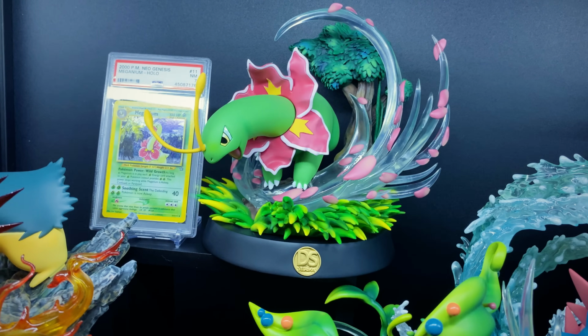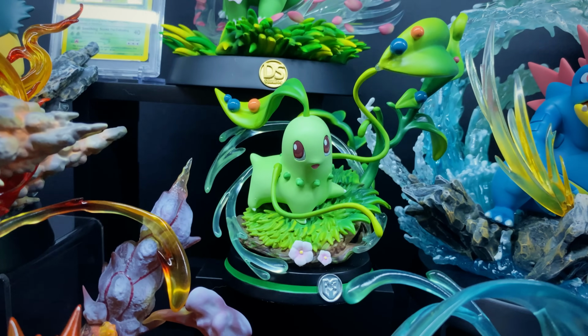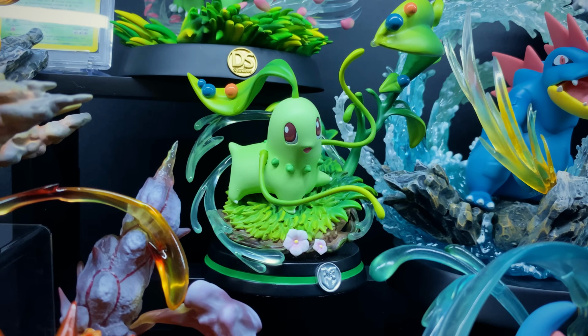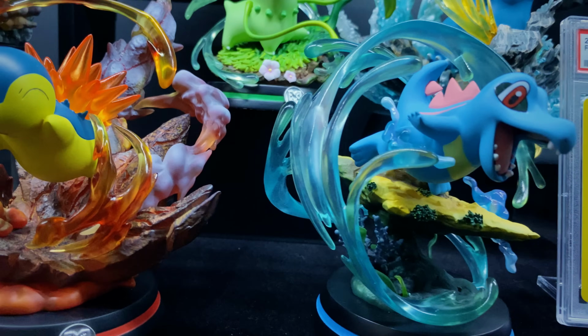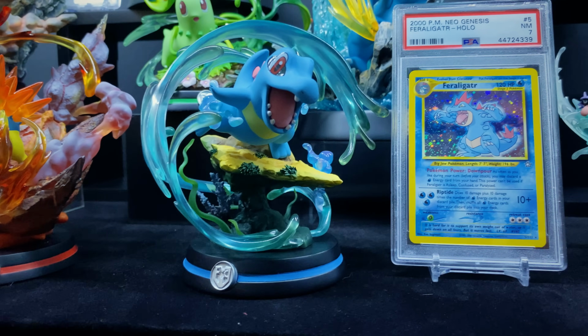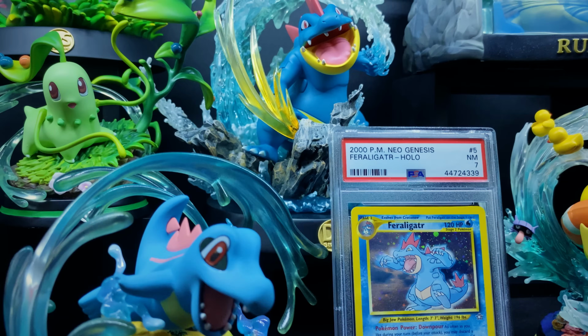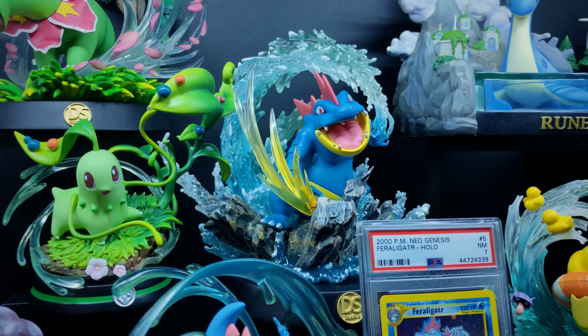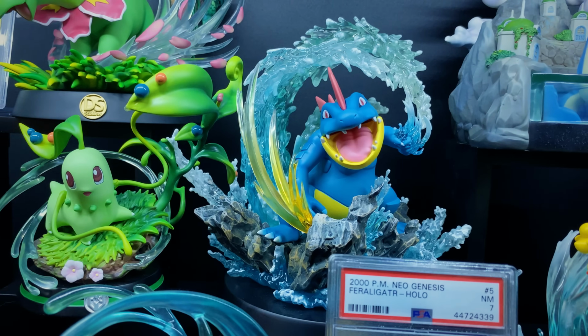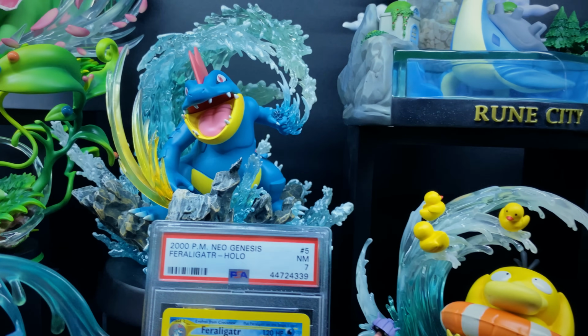Up top, we'll see that glorious Meganium. I swear, I messed up the name for that Pokemon so many different times growing up. Chikorita be looking fun, playful, and happy, just like Totodile down here as well. I love how they executed all the starters for these. And then we have good old Feraligatr chilling up top here. So we have that nice water resin effect that's flowing all around him. And then there's that kind of like hyper punch looking effect that's coming from his hand as well.